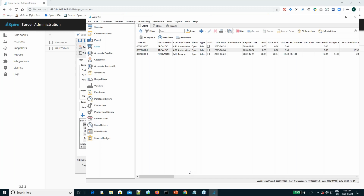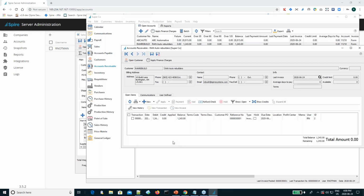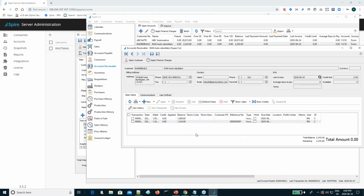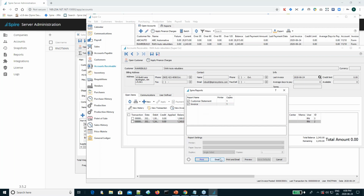Okay. Can you send statements and invoices per account simply? Yeah, if you go to accounts receivable, you can go into a customer. Do you have one that has more than one invoice? Okay, highlight that bottom one, and then hit print, right up next to the plus button. Then you can tick off both statement and invoice and hit email, and it'll email all the highlighted invoices plus the statement to the customer. So I think that's what you meant.